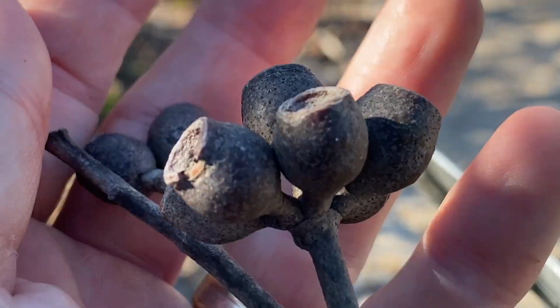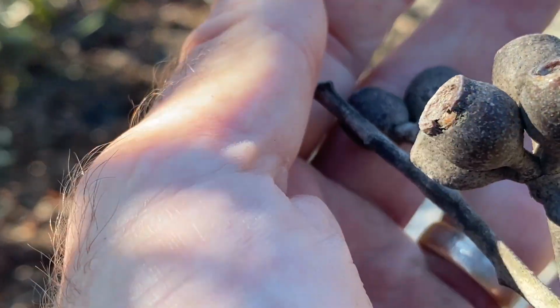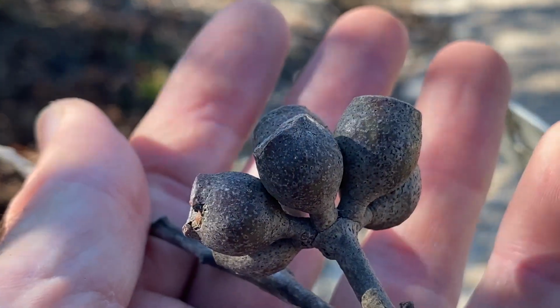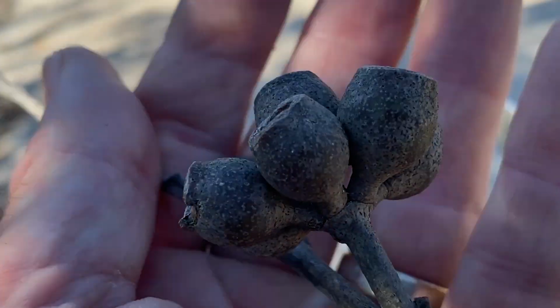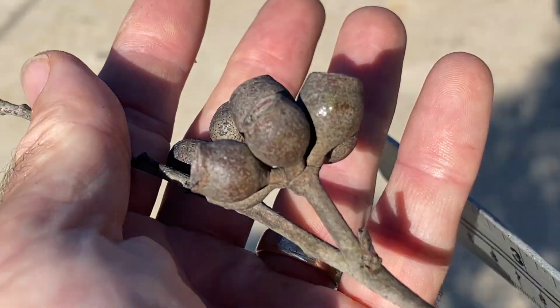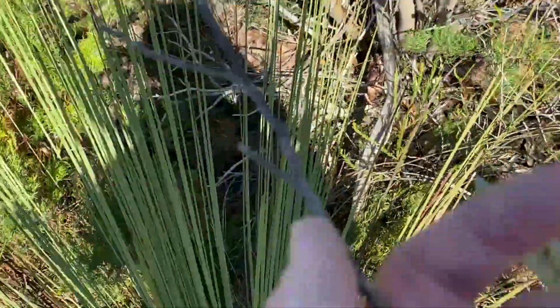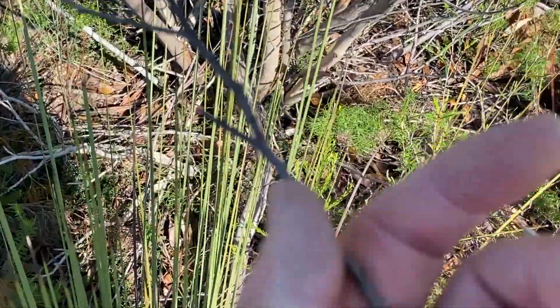But they're quite large. Just with my naked eye, I'd say more than 1 centimetre long. And at their widest, which is in the middle there, they're well and truly over 1 centimetre. Probably something like 15 mil across. So they're a nice big fruit. I thought sometimes they had some ribs on them, but maybe they don't.